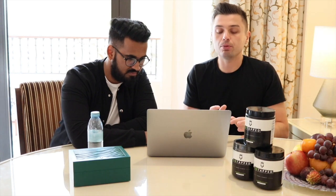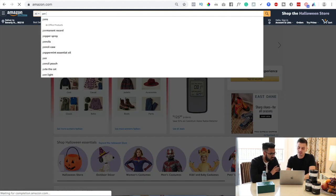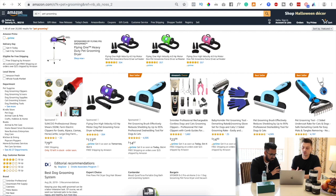So let's get right into it. What I want to do is, when I search on Amazon, I want top level category. I don't want my niche category. So what I would do here is put in just pet grooming. If we type in pet grooming here and see what we get, I just want to see what kind of products are already being sold out there, right?